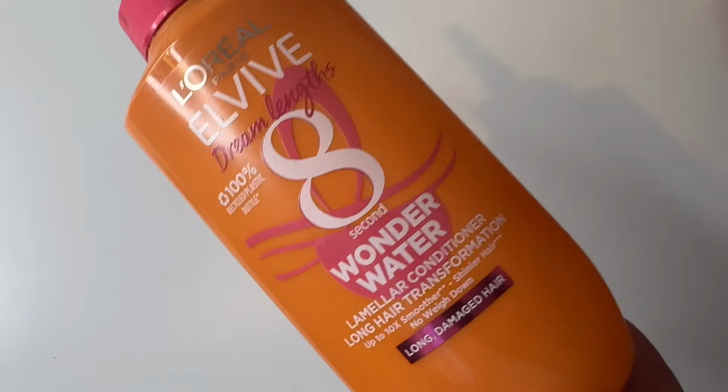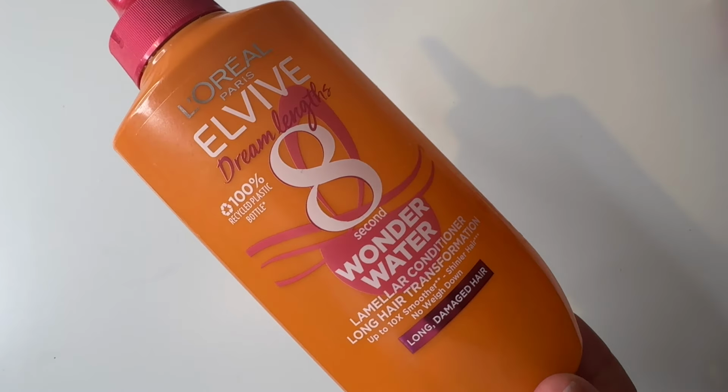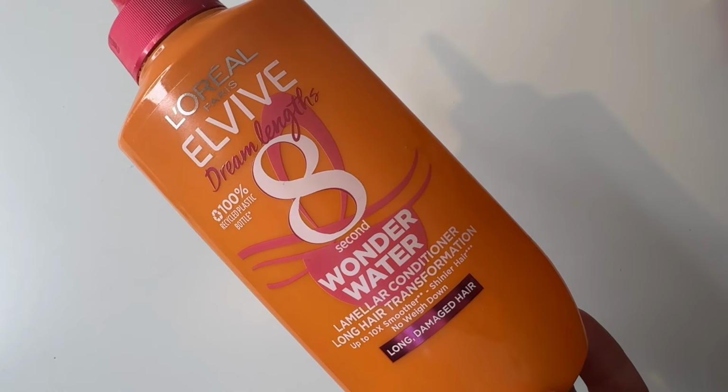Okay, so next up in hair is this one by L'Oreal. It is called the Elvive 8-Second Wonder Water. And y'all keep seeing these here. I keep buying them. I think that they're strangely highly effective. At the end of the shower, before I get out, if I haven't masked, if I've just done my standard shampoo and conditioner, I put this on and leave it on for 8 to 10 seconds, and you rinse it out. It is designed to find the damaged parts of your hair and to seal it in. And my hair is just so much softer when I use this.